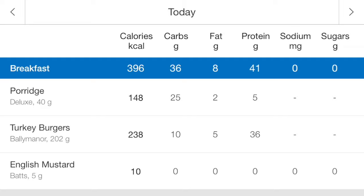What we hit here, we've hit around 40 grams of protein, around 8 to 10 grams of fat, and 36 grams of carbohydrate. We can see that turkey has been quite a large bulk of that protein intake. Quite a chunk of carbohydrate in there as well. And we've got mustard, just to add a bit of flavour there. Obviously, it's only 10 calories, but it's 0 across the board. And we got a bit of porridge there. Why? Because, well, I like porridge. Why not have it? And it has about 25 grams of carbohydrate, tons of fibre, very low in fat and low in protein. So that meal there is pretty spot on.